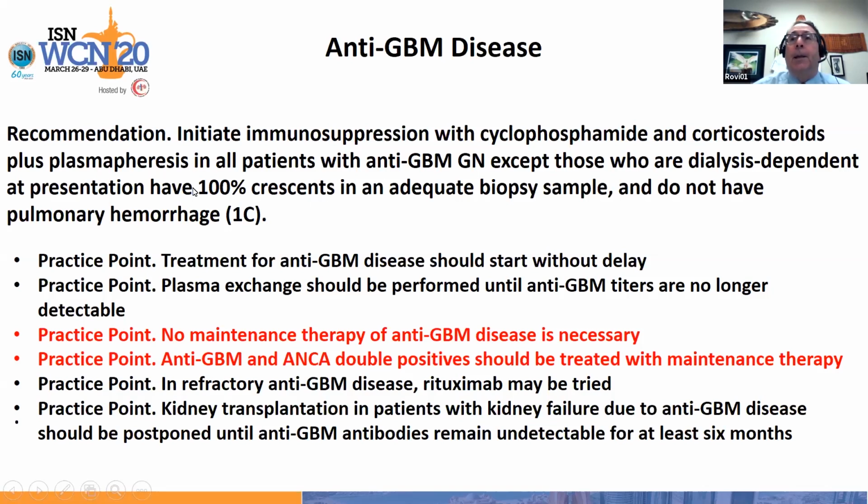The interpretation of this recommendation is that if the patient has anti-GBM disease, it's isolated to the kidney, and they have dialysis dependence from the start of presentation and crescents throughout the kidney, the chances of them recovering is very small. And unless they have a component that requires immunosuppressive therapy, such as pulmonary hemorrhage, the risk-benefit ratio of adding immunosuppression is probably not favorable. And so this is why we suggest not using immunosuppression in such patients.